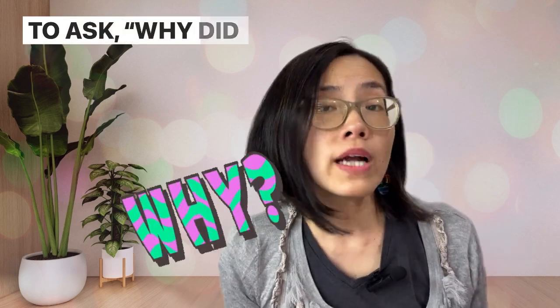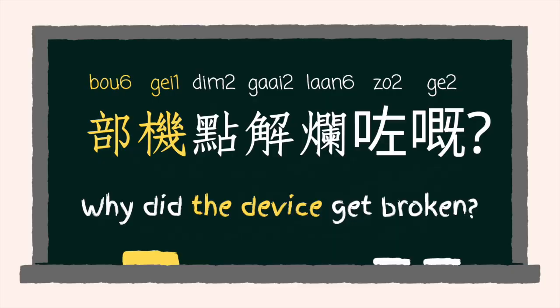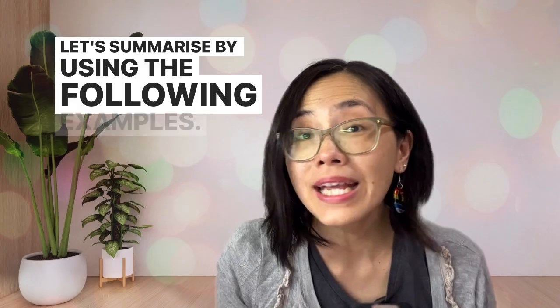One more example. To ask why did the device get broken? We can either ask, 部機點解爛咗嘅？or 點解部機爛咗嘅？ Let's summarize by using the following examples.